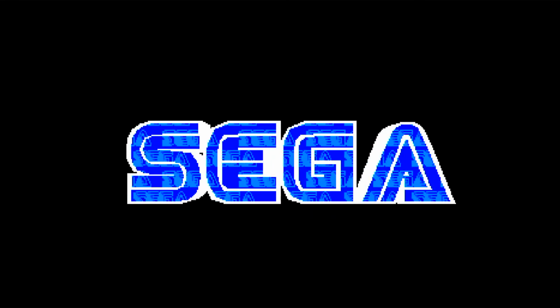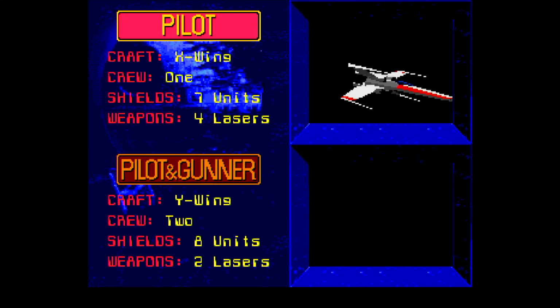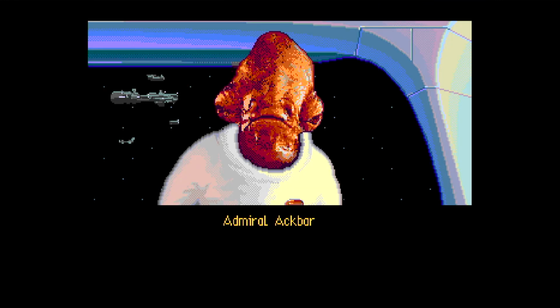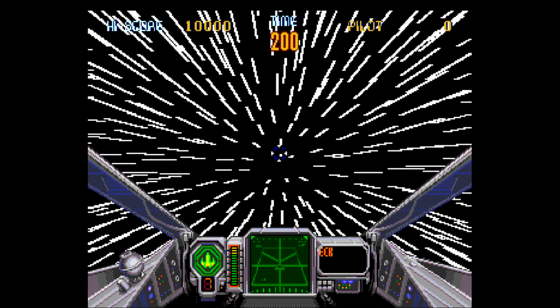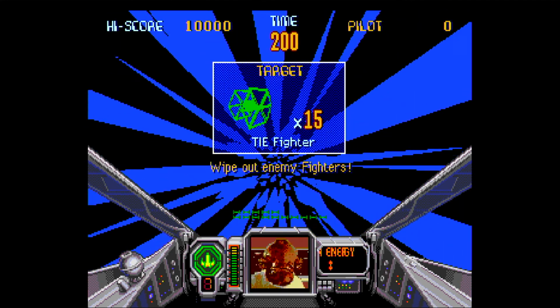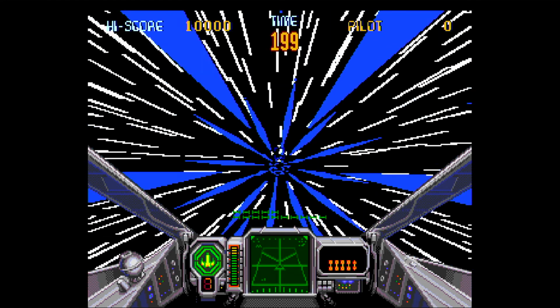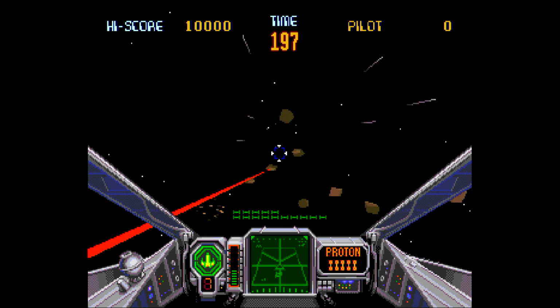Again, 3D, and now everybody's back to well. If you really must get into collecting for the 32X, this would be my first purchase. Not Doom, because Doom's just Doom. This is, I think, better. I like this. This is fun.